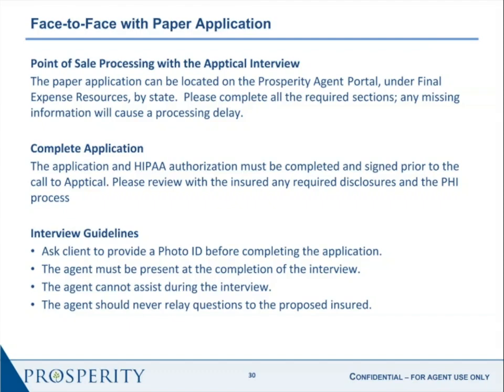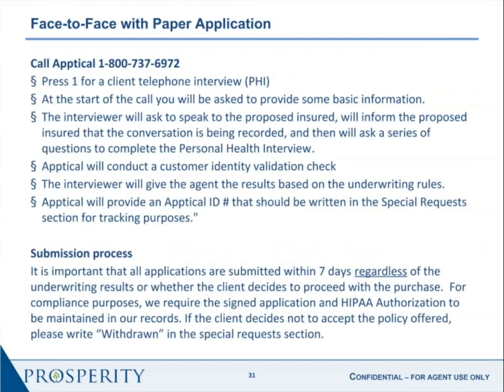We do use LexisNexis to run an identity check on every application. So even with an e-application, if you ever get a notice that says the ID check has failed, you'll want to make sure you get a copy, take a picture of their photo ID, because new business will be asking for that if the ID check failed through LexisNexis. So make sure you get that at the point of sale.